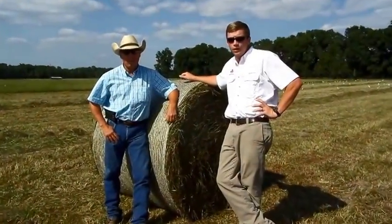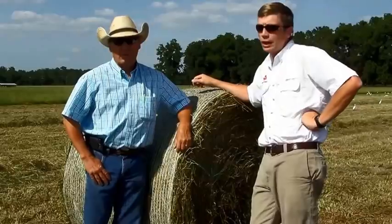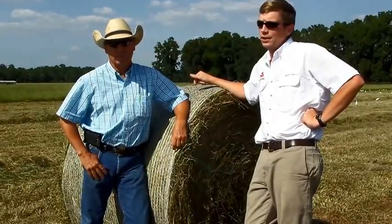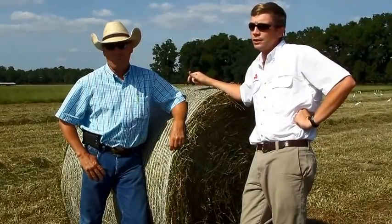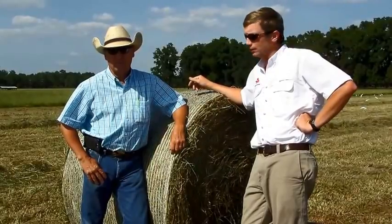All right, good afternoon. Toby Bowen, Field Product Specialist with AGCO Corporation. I'm here with Joey Miley, Farm Manager of Langdale Farms in Valdosta, Georgia. Out here today, we've been demoing and running a Massey 5610 tractor and a 2946 4x6 round baler.